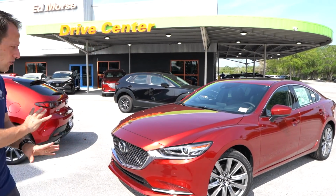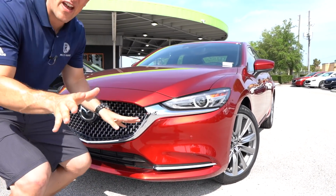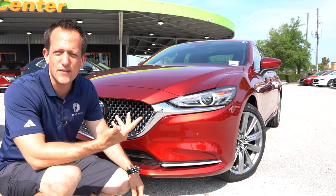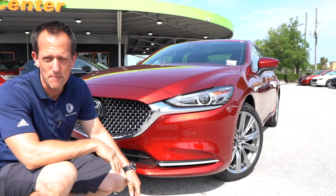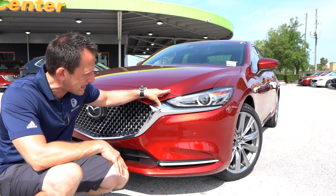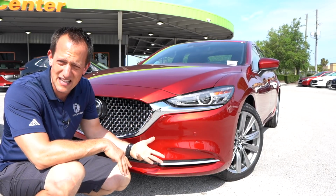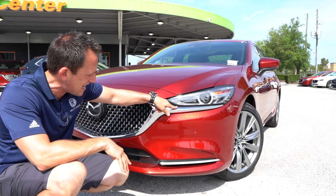Right off the bat, you'll see that very, very clean styling, no fake vents or anything fake on this Mazda 6. Another thing you'll notice, it's featured in that soul red color. This is basically the signature color of the Mazda brand. I love what they do with the headlight design. Very slim. You're gonna have LED headlights, LED daytime running lamps, and I love the way that they integrate it nicely into the chrome trim.